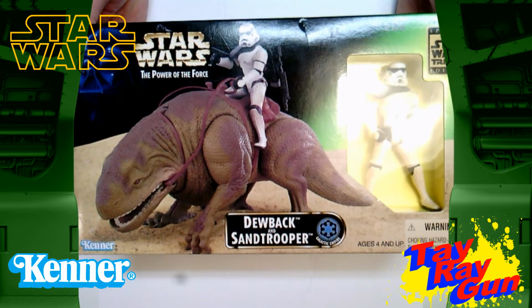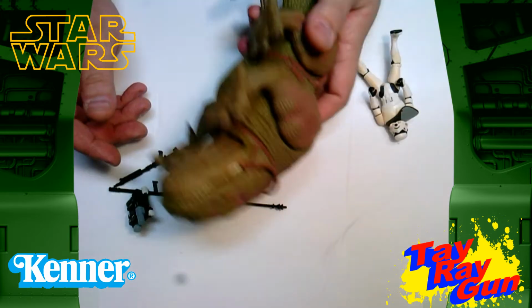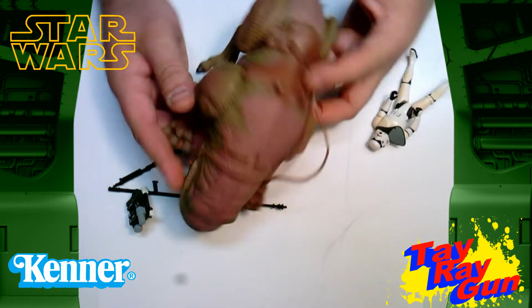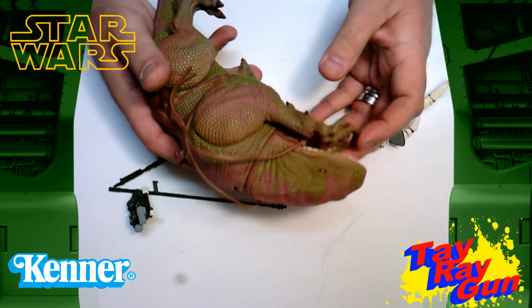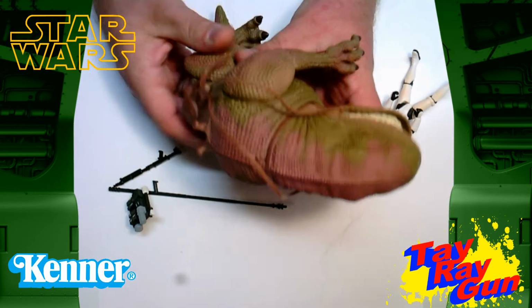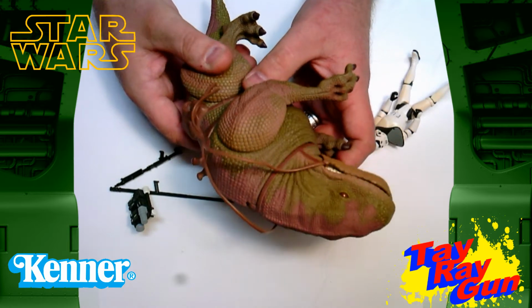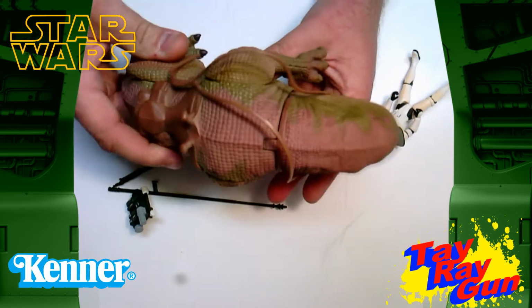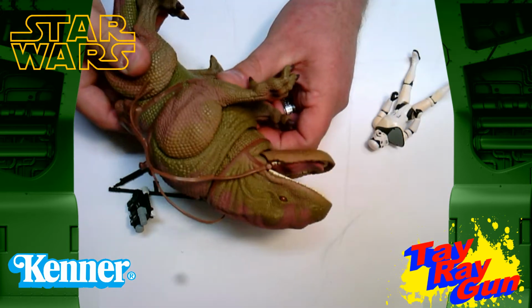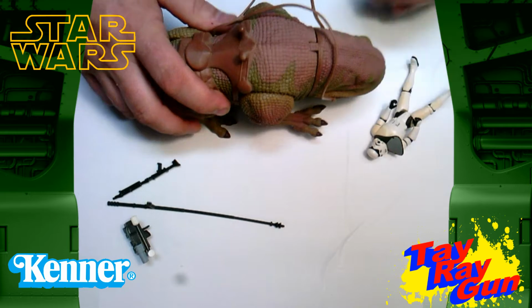We need to get this one out and get to playing. Okay, and of course, straight out of the box, we get our Dewback here, and it's pretty massive. It's a pretty beefy figure. And you've got that tail where you can move its tail, and it does this neck forward biting thing. I love that. It's overly posed.